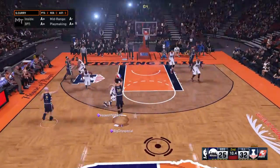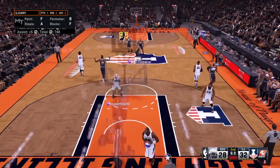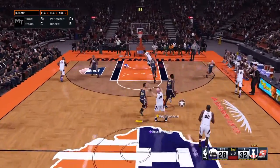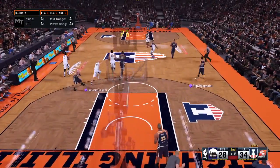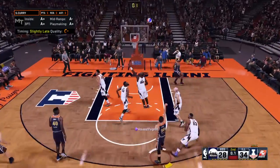Boy, he threw out some punishment with that two-hand throwdown. And Clark, now's the time to do it. Continue to attack that rim. LeBron left side. He kicks it to Davis. And there's a nice one-handed slam. Boy, you got to love that assist by LeBron.